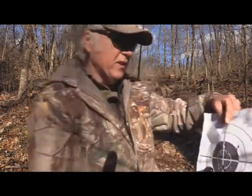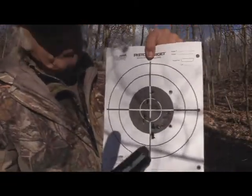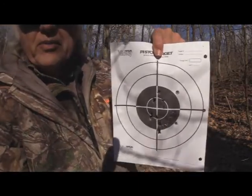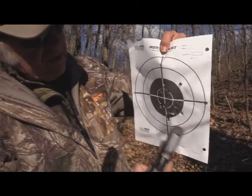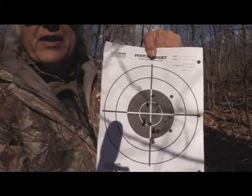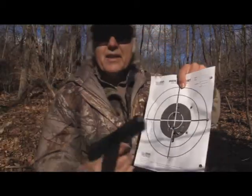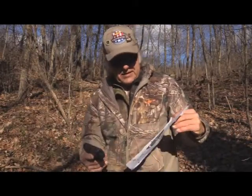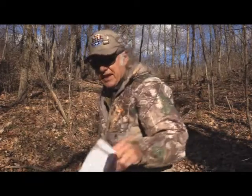This one actually probably did the best as far as putting them into that 4-inch area, without a doubt, because you only got one right on the border, another one right on the border, but they're all right in there. The other one had a very tight grouping in an area. So, you know, again, that's kind of apples to oranges. I don't know. It's a toss-up. Now let's take a look at the last one.